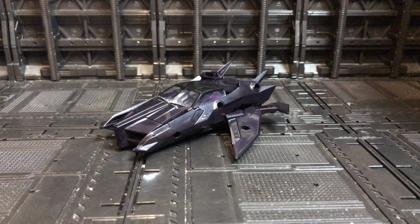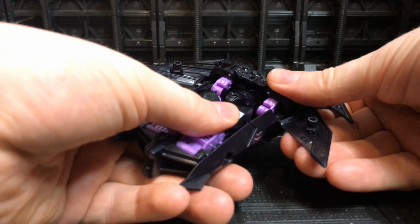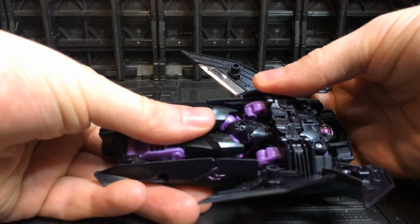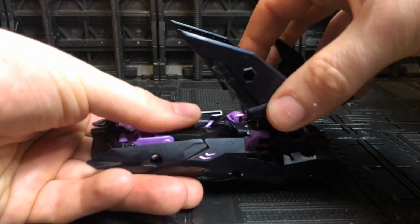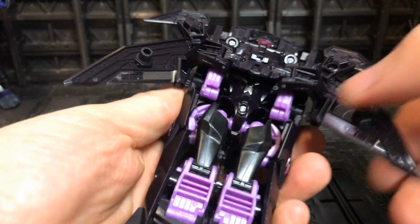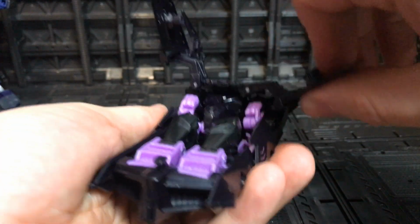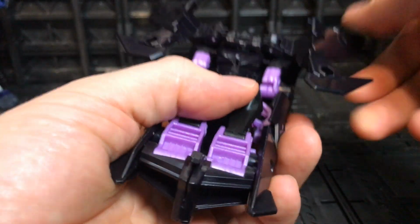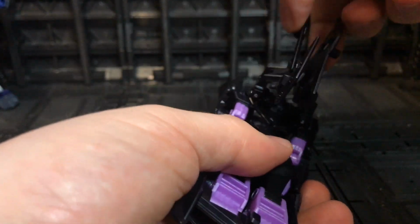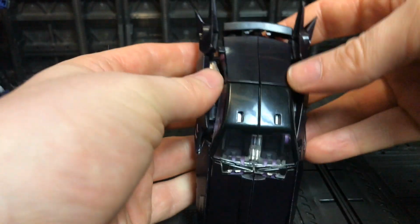Transformation time then, first on the Vehicon, and the first thing that you're going to do is flip him over and pull on the two wings here and here to kind of bring them up like this. Then once you have removed these, so it's like that, you want to flip this over so that you've got these wings just in this position here at the back, because this will help with the rest of the transformation.